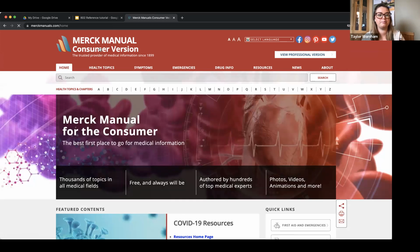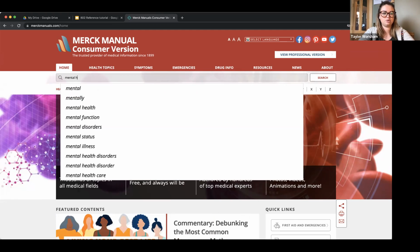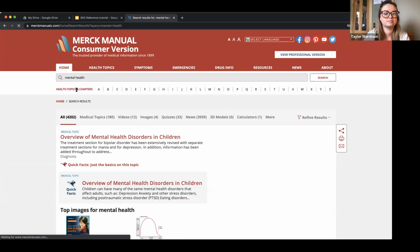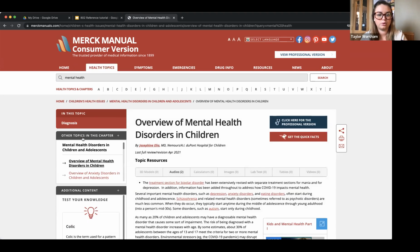I'll click back to the home page now and show you the search, although it's pretty easy to navigate. As you can see with this search, like many other search engines, it does provide a search assist feature. We're going to click into mental health. And as you can see, there's many different results, different content types, and medical topics are usually the most helpful because it's basically an article about the whole category, the whole condition.